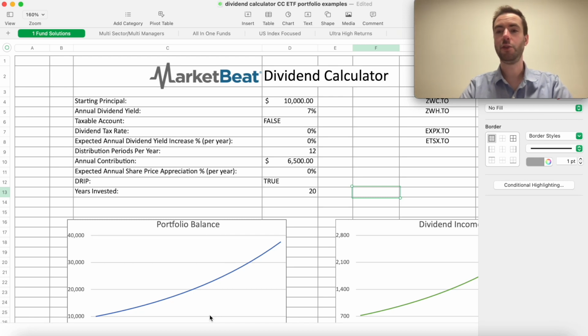What can yield do for you in your portfolio? Whether it's a conservative approach in the 5% range to the more aggressive approach in the 39% range. Hopefully you stick around this video. I hope to give you some examples, shed some light on different portfolio mixes with different fund managers.